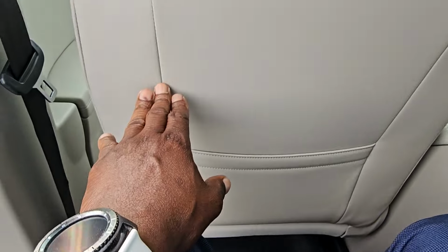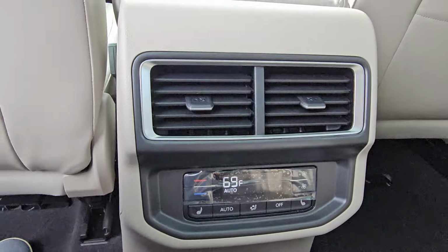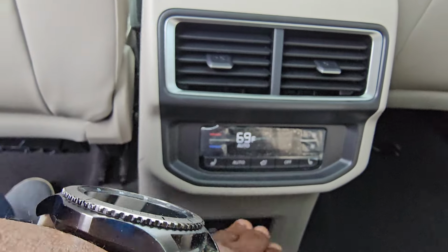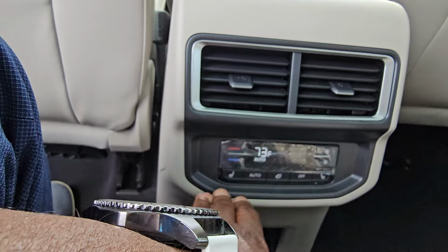So lots of leg room back here. I have about 4 to 6 inches of knee space back here, pockets here and also over there. And then you have your vents for the rear passengers here, or the middle row passengers. And I'm actually going to turn that up a little bit because that's blowing a little cold. And then you also have fan speed.